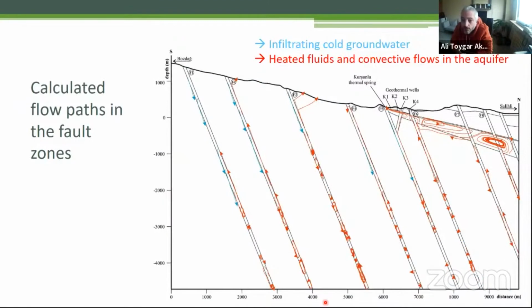And if you check inside the fault zones, the blue lines represent the cold groundwaters and the red ones represent the heated fluids and, of course, the convective flows. Cold groundwaters infiltrate the fault zones F1 to F6 and heat up in deeper parts and rise back to the surface. In all 6 fault zones between F1 and F6, this one is F1 and this one is F6.